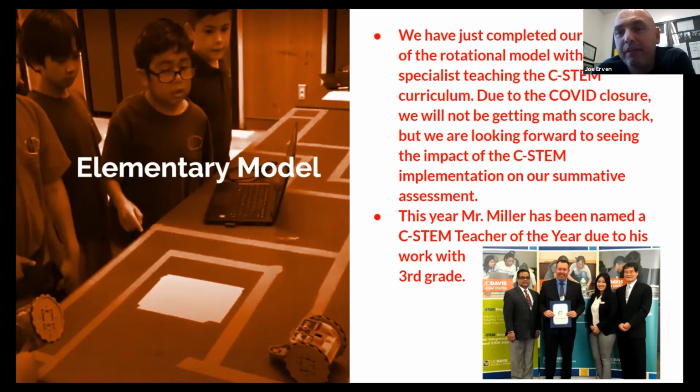So we have just completed our first year with a rotational model using C-STEM Robotics. Obviously, due to the COVID closure, we will not be getting our math scores back. We are really looking forward to seeing how our math scores were this year, considering we are going to this new model of having a math specialist at our 3rd, 4th, and 5th grade levels. This year, Mr. Miller was also named a C-STEM Teacher of the Year due to his work with 3rd grade and C-STEM Robotics.